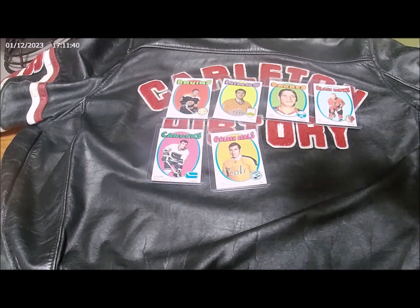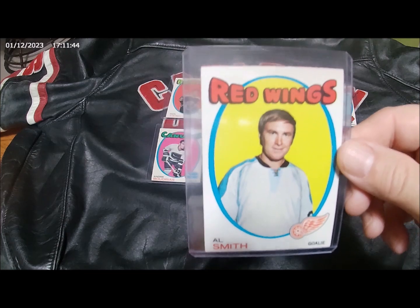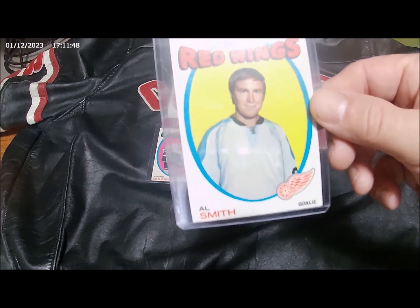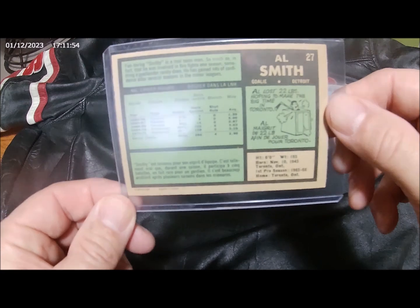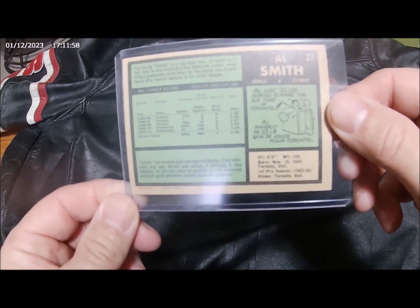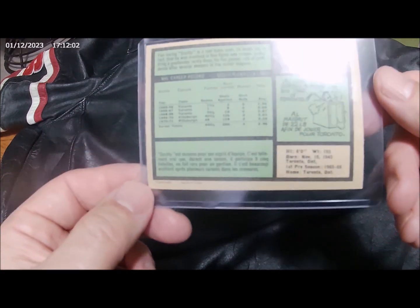Then we have goalie for the Detroit Red Wings, Al Smith. He's in his Pittsburgh Penguin jersey, so he was traded from Pittsburgh to Detroit, but he started in Toronto. I like the comic at the back of his card. He lost 22 pounds hoping to make the big time in Toronto. So they always had weight. He always had to make the weight as well.